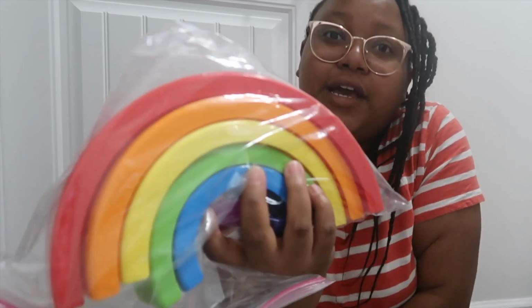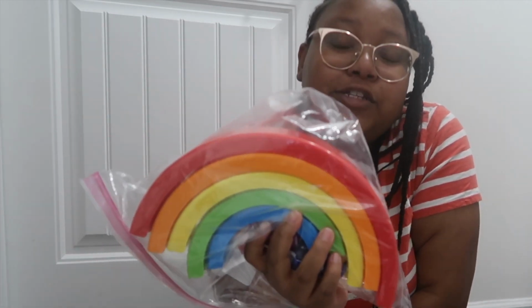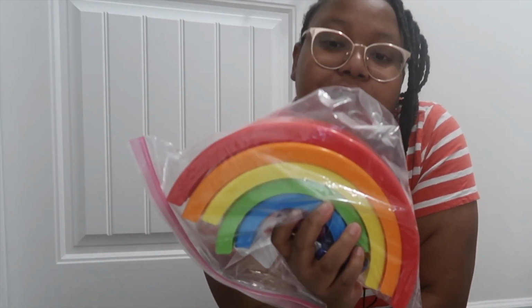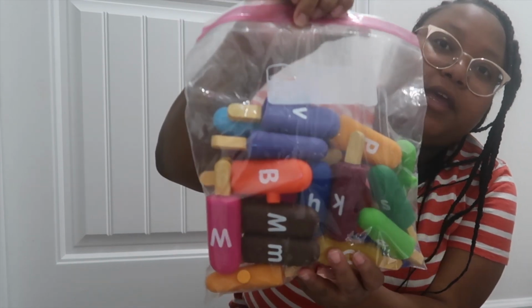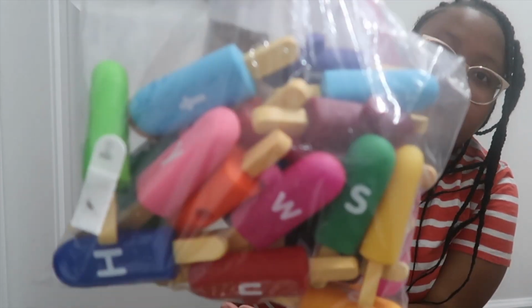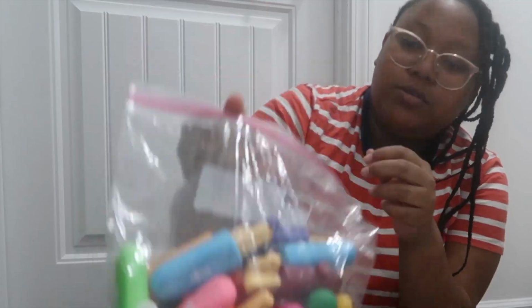So this next item I picked up from Walmart is like a little rainbow. It helps my 2-year-old to learn his colors, and it also helps him with his fine motor skills to put the rainbow together. And then this item came from Amazon. It is the little alphabet popsicles. So pretty much what they do is they find the uppercase letter and the lowercase letter, and they just put it together like this. And it has 2 letters on each side.